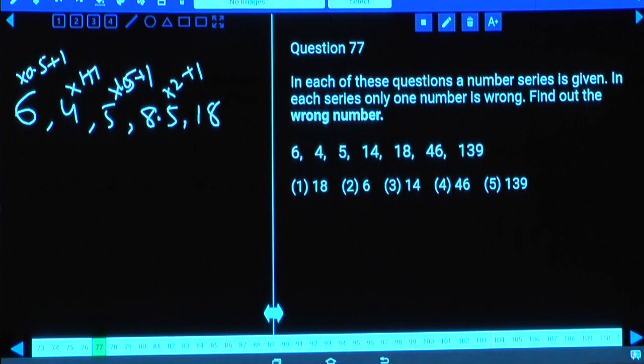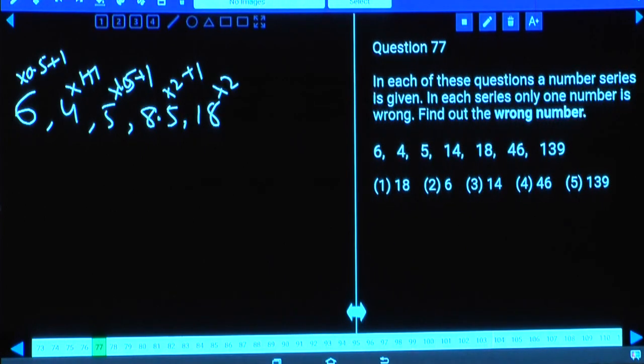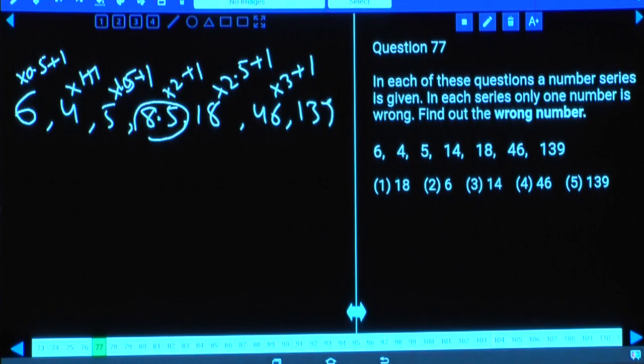If this is 18, the next one is into 2.5 plus 1. 18 into 2.5 is 45, plus 1 is 46. And 46 into 3 plus 1: 46 into 3 is 138, plus 1 is 139. Hence, what is the wrong number here? 8.5 is the correct number, 14 is the wrong number. Each number is multiplied by 0.5, 1, 1.5, 2, 2.5, 3, and 1 is added each time.